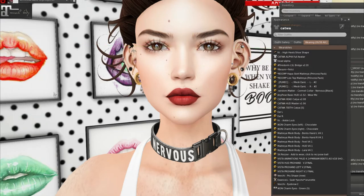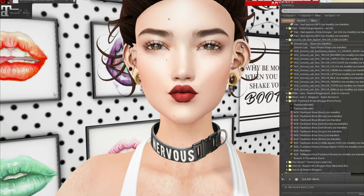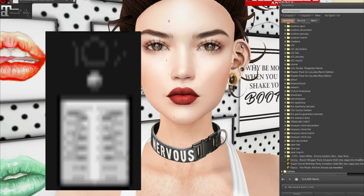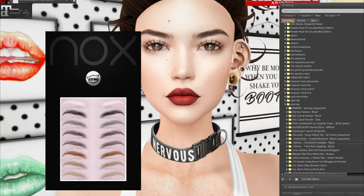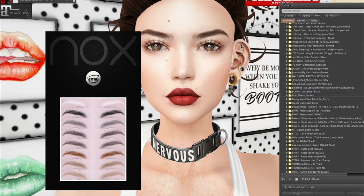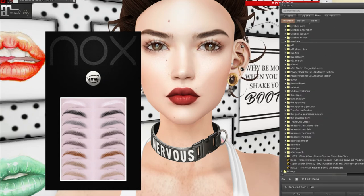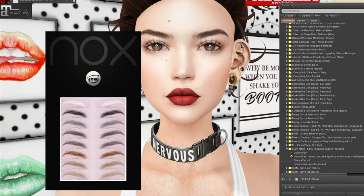Okay, so brows. I need to hide this skin. Brows. Let's see. Uber. January. Someone organize my inventory for me, please. Reviews. Glam Affair, where'd you go? How am I not seeing you now? Was it in February? Yes. Let's put this on.